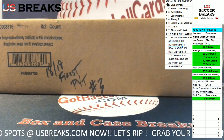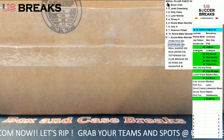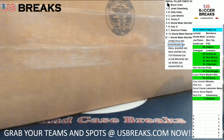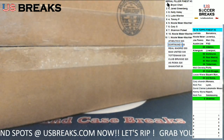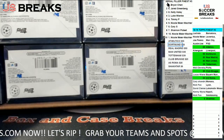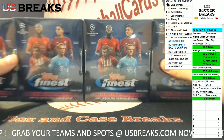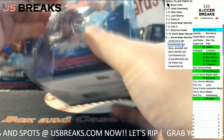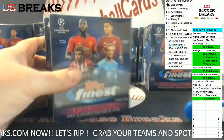All right, guys. Finest number three. There it is. I don't like the top spaces. You can't see, they don't have them labeled. I don't like that. Mini boxes. I forgot about the mini boxes.